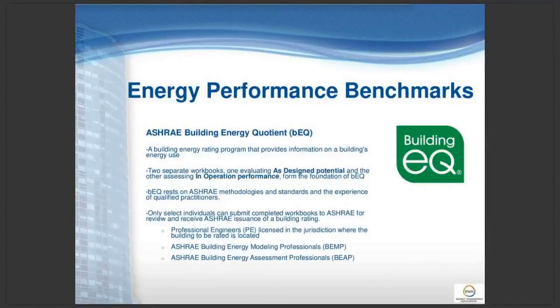The other performance benchmarking tool that's out there that we see a lot now, it's starting to gain traction, is ASHRAE's Building Energy Quotient. This is another energy rating program. It's got two separate workbooks, as you see here, as designed and in operation. It rests itself, as I mentioned here, on ASHRAE methodologies and standards. There's a little bit more what I would call credibility in this one. A lot of the information in Portfolio Manager can be input by the owner, perhaps for their specific building, okay? And it's not always vetted.